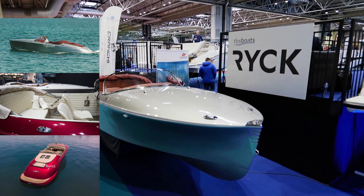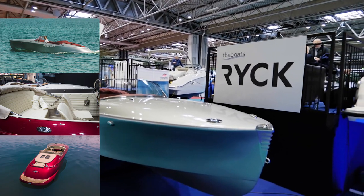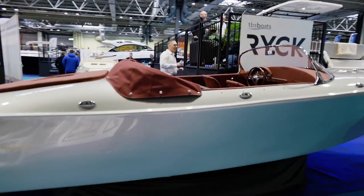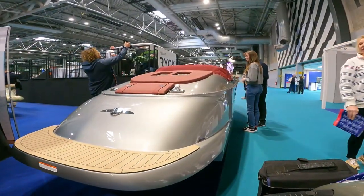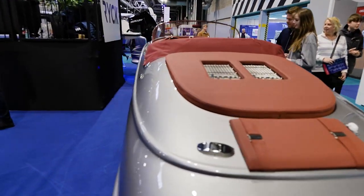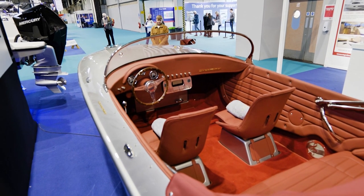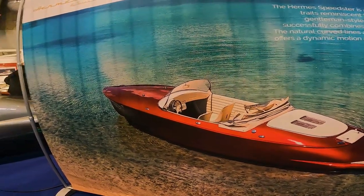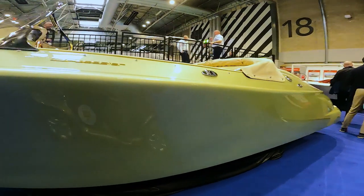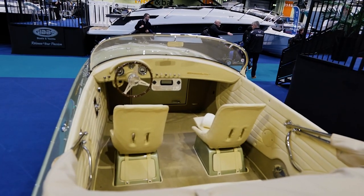Well, I know this is primarily a sailing channel, but as soon as you walk through the doors, you cannot help but look at the beautiful shapes on this gorgeous lady here. Just look at this. Sort of a cross between a Sunseeker and a Riva. And look at that lovely back end. Now, is that a nice arse or what? That is beautiful. I just love the inside on this.